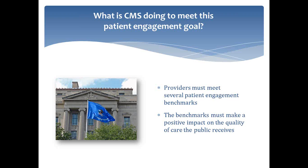And they want doctors to really provide their patients with the ability to view online, download, and transmit their health information within 4 business days of being available to the eligible provider. And they are going to be measuring whether doctors are actually doing this, and they want 50% of all their unique patients seen by the provider during the reporting year to be given that timely access.